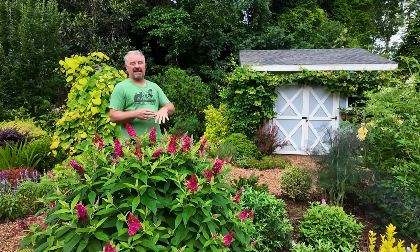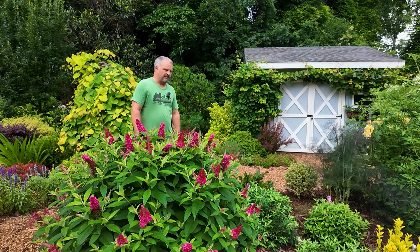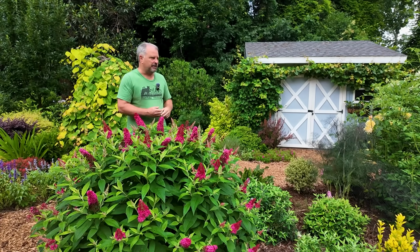The butterfly bushes, like everything else, needed it to really start to warm up. We had nights in the 50s and even nights in the 40s in late May, which was super, super interesting.